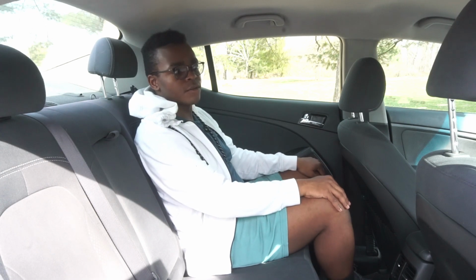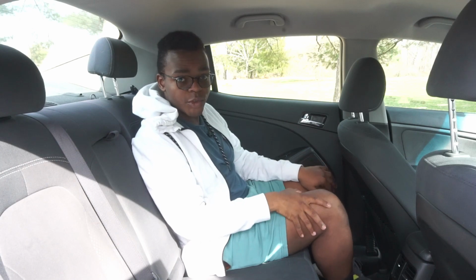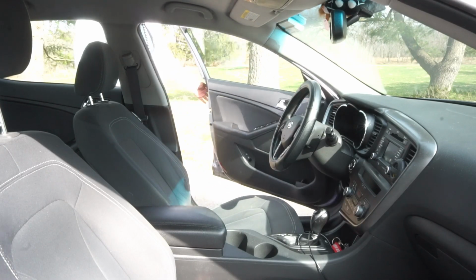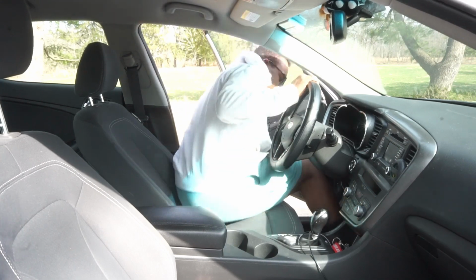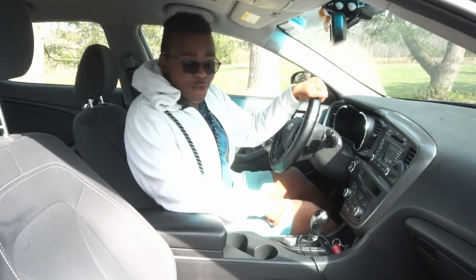This one doesn't have a sunroof. Higher trims, EX trims, could get a full pano moonroof, which is pretty dapper, but this one doesn't have that. Now, I know that this is not much of a driver's car, but most of the time that you guys will be spending will be in the driver's seat.